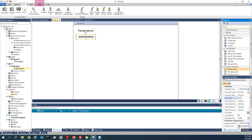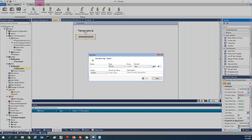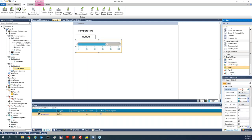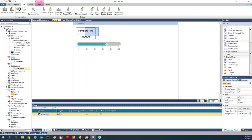I will just label it as temperature, and take a numeric box. And in the numeric box, I will create a new tag. I will call it temperature as well. And I will uncheck the read only, so I will be able to enter values in this numeric box. We can also add a nice slider, so we can also change the temperature using a slider. So I can link the same slider to the temperature. So this will be my temperature simulation.